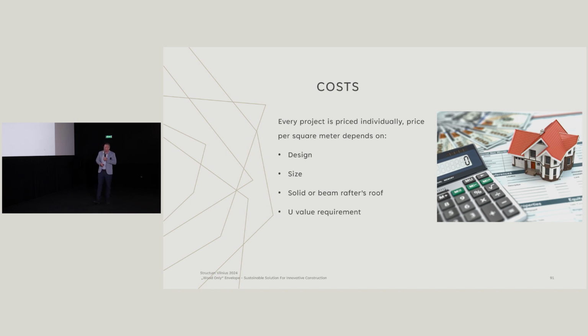Price also depends on what type of roof structure is chosen. Is it solid timber or glulam rafters? And U-value requirements. Quite average, from experience, we're talking about €1,000 per square meter to build with that system, our part. That means leaving the building watertight with the superstructure, glulam, wood fiber insulation, and weather membrane.